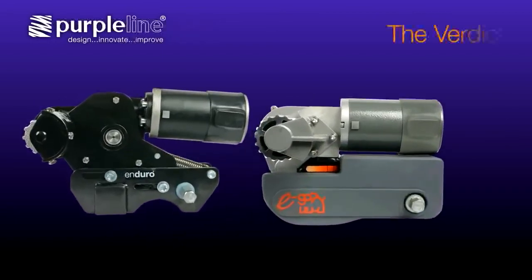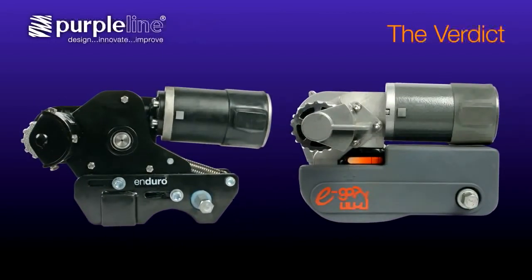Purple Line Limited design and manufacture the Ego and the Enduro, and obviously, they would like these models to be your choice when buying a motor mover. And when you're presented with the facts and figures, is there any other choice?